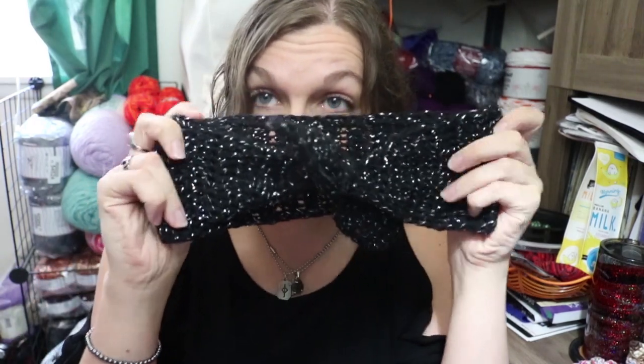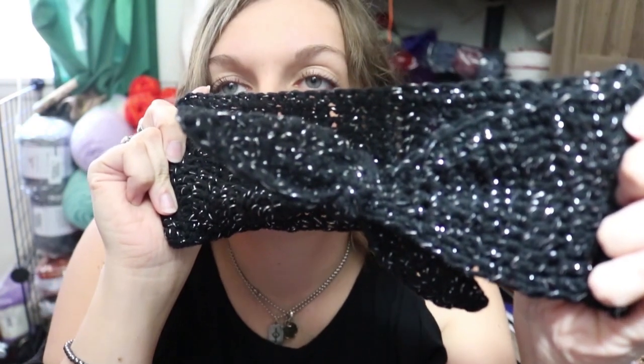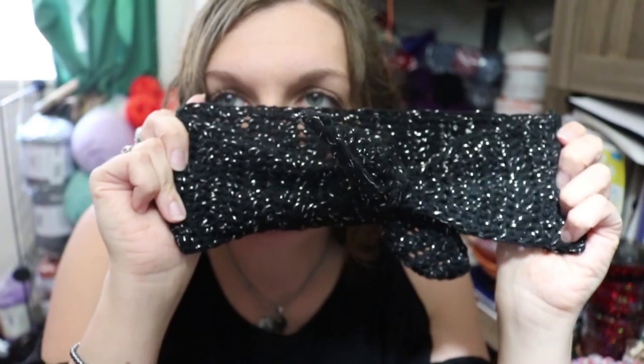Other finished object is I made myself a Rosie wrap in cotton, and it is black cotton that has a silver metallic thread in it. If I can get it to look at the stitches and not my face. Maybe, probably not. Do I have the extra over here? I don't think I do.